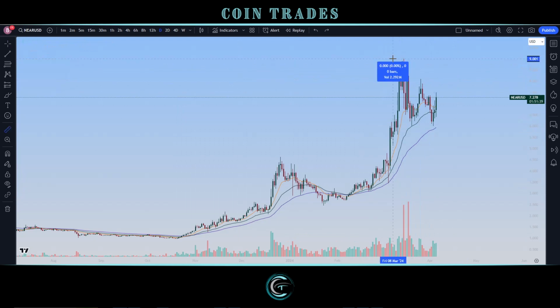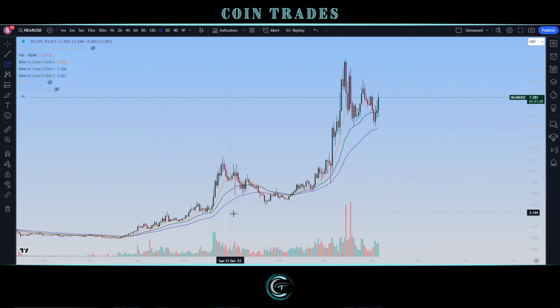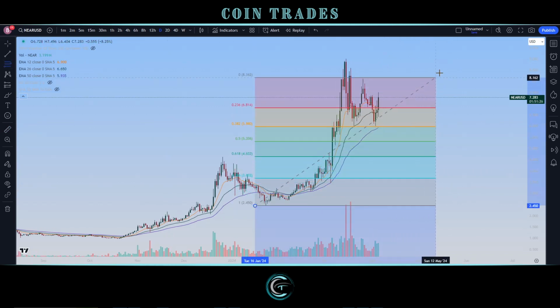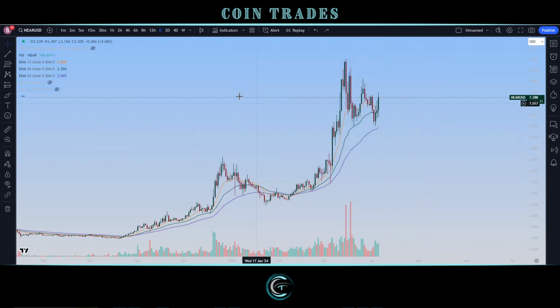Obviously from the current trend high right now, about the $9 level, we are pulling back about 20%. From the bottom here, about a retracement of 33%. Definitely nothing abnormal there. If we look at Fibonacci from the low of this little pullback to the high around the $9 level, we haven't even broken the 50% retracement yet, still maintaining very nice support between the 26 and 50 period EMA on this daily chart. So still looking extremely great right now for this Near chart.